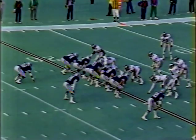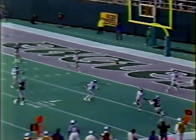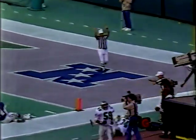Look at the Eagles shifting. For Walker, incomplete.